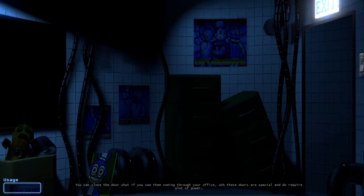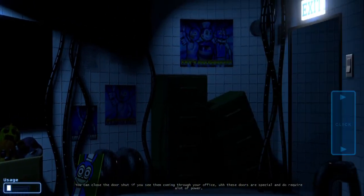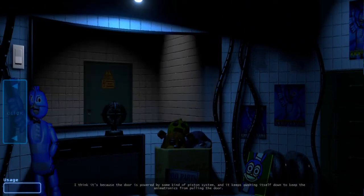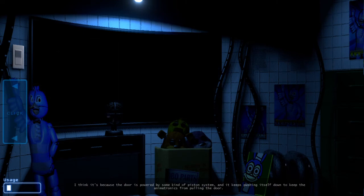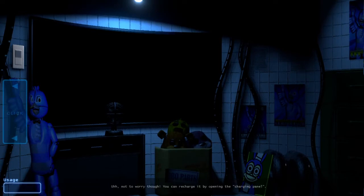You can close the door shut if you see them coming through your office. These doors are special and do require a lot of power. I think it's because the door is powered by some kind of piston system, and it keeps pushing itself down to keep the animatronics from pulling the door. Not to worry though, you can recharge it by opening the charging panel. The charging panel can be found at the right side of the room.